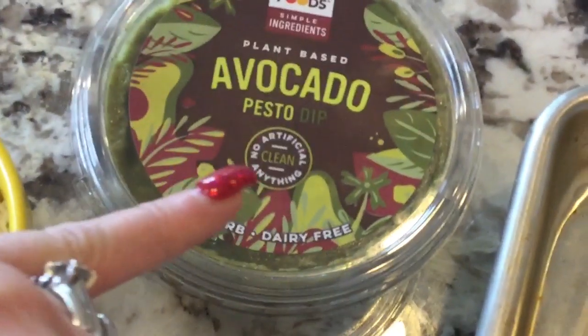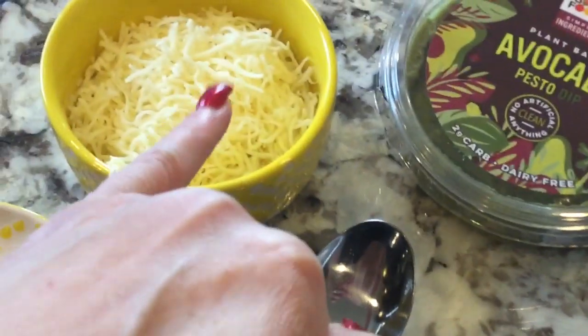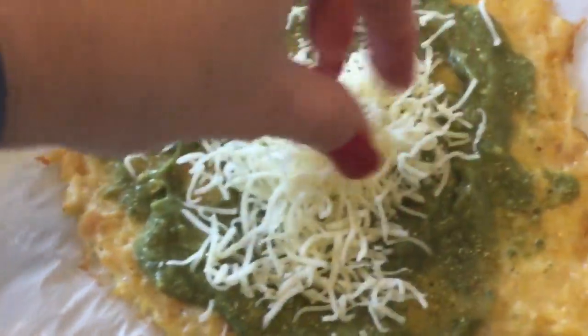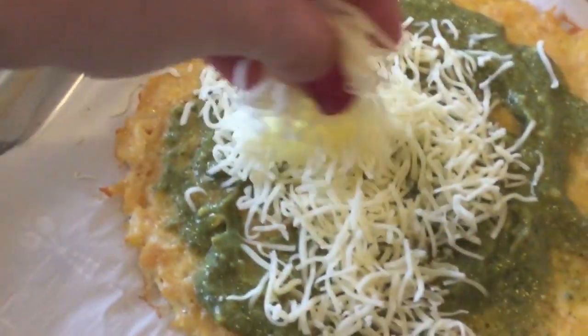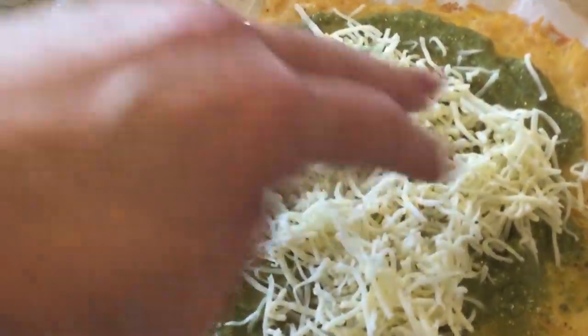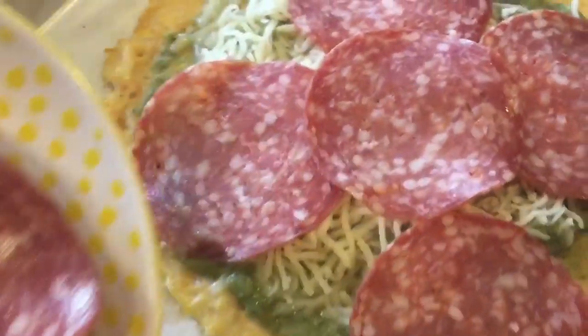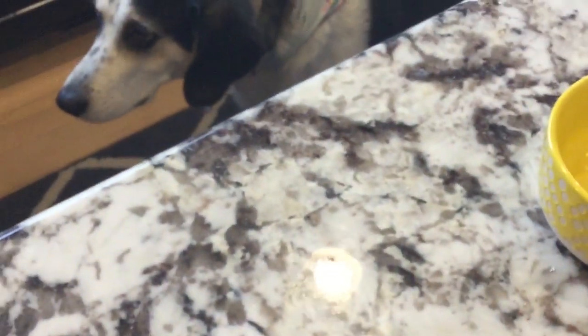So I'm gonna go ahead and take my Target avocado pesto dip that I had gotten from my Target haul, put it on top with some cheese, and I had some extra salami, she's wanting some, to put on top of these as well for an easy keto meal. Add some cheese. And then I had some leftover salami in the refrigerator. I put these on top, and then I'm gonna put it on the broiler on high for 2 or 3 minutes. Look at these delicious keto pizzas.